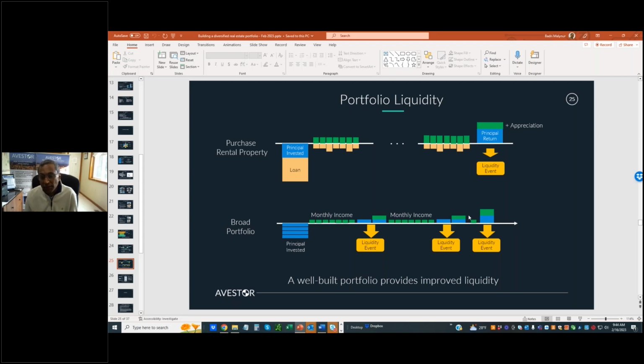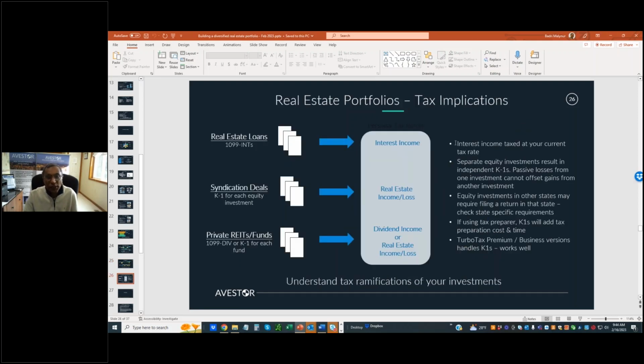I mean, all real estate doesn't have to be completely illiquid. If you build laddered portfolios, some loans maturing in 1 year, some loans maturing in 2 years, some syndication deals which are 3 years, some syndication deals which are 5 or 7 years, right? So a well-built portfolio gives you multiple points of liquidity, right? And then take into account the tax implications, right?